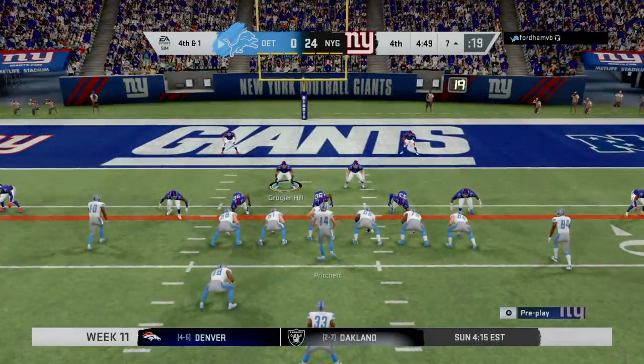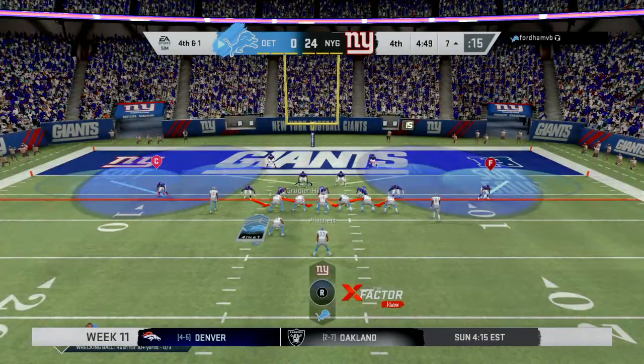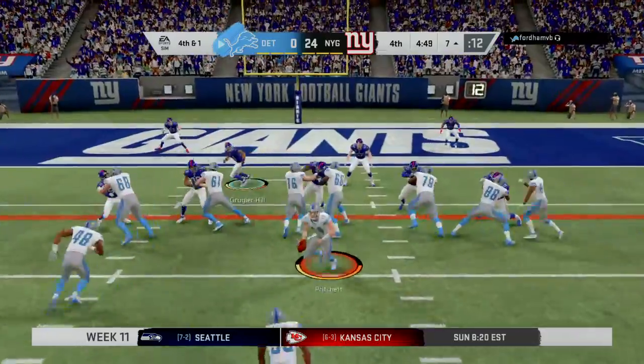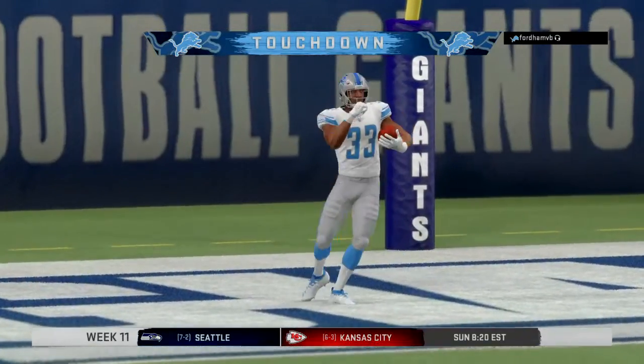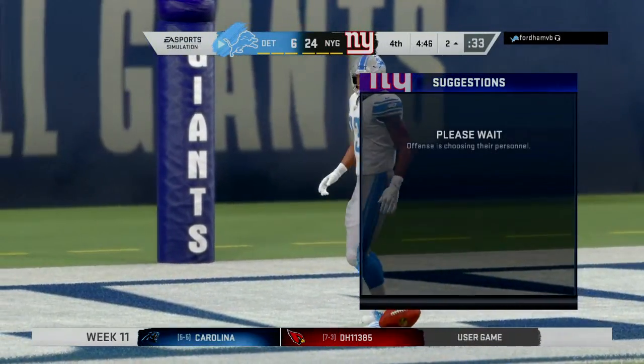And a field goal obviously means nothing here. They're going to go ahead and go for it on 4th down. They run. It's Johnson. And he takes this one in for a Lions touchdown. Kerryon Johnson. Touchdown number 15 of the year.